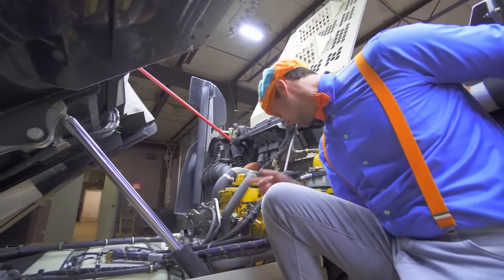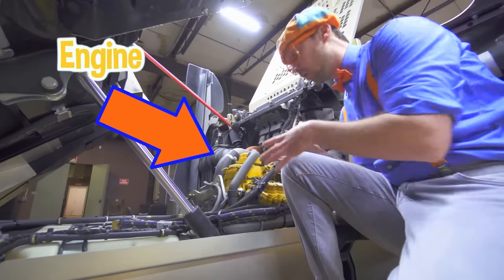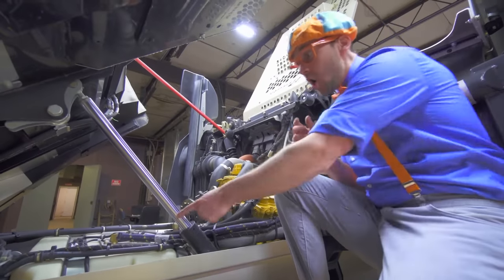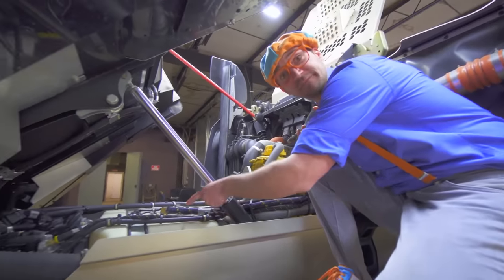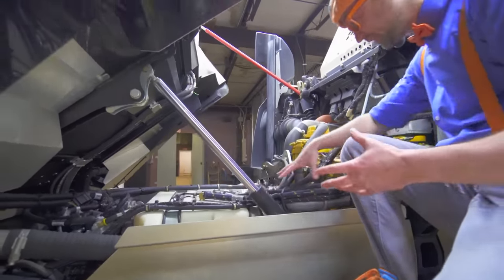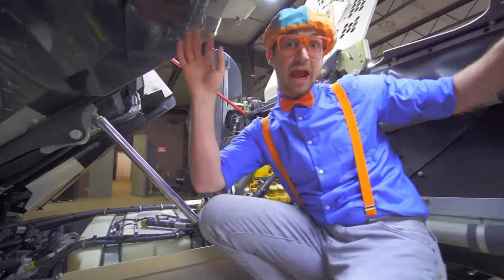Whoa, you see this? This is the engine of the groomer. Whoa, this is where all of its power gets produced from. Oh, and see this? This is the fuel tank. This is where all the diesel goes to fuel the engine. And let me show you the back.